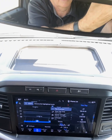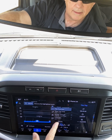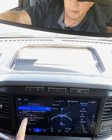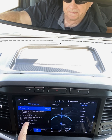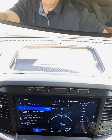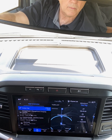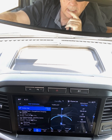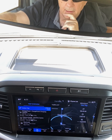So now you can see the screen. This is where I'm at now, and I'm at 70%. It wants me to go to 77%, and then I can take off and I'll arrive at this location in Oklahoma, but it's 131 miles away. We just did 134, and we were at 90%. But we got here with a lot of buffer. Yeah, we arrived way over what it thought.